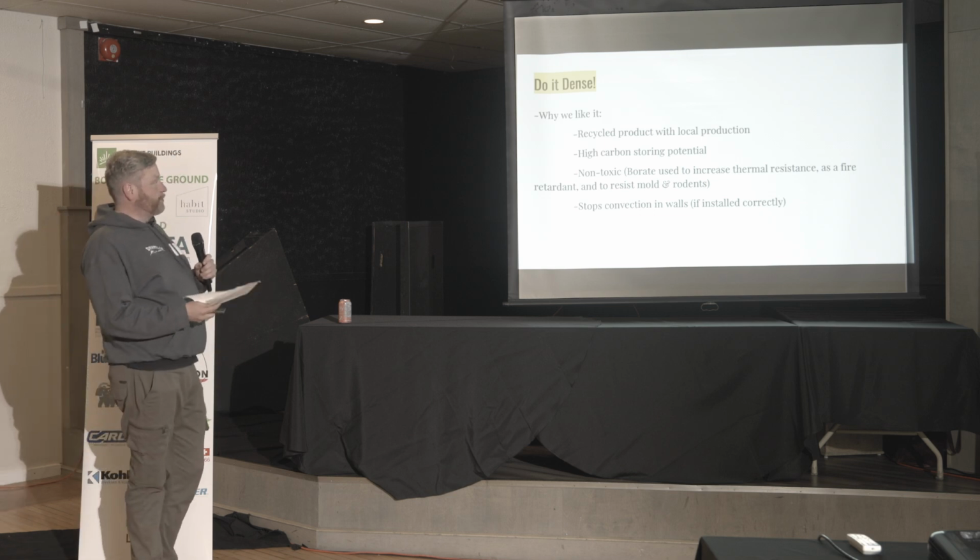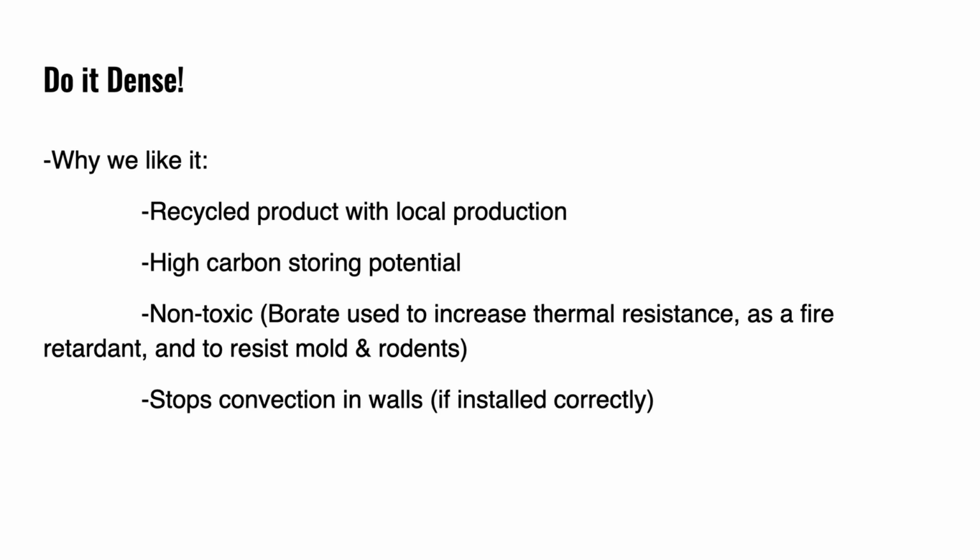We like it because it's a recycled product, recycled newspaper and cardboard, with local production. There is a production facility in Nova Scotia. I'm not sure exactly where it is. I think somewhere up in Truro. Yeah, near Truro. It has high carbon storing potential because it is a paper product. There's all that carbon taken out of the air. It's already served one use as a paper product through newsprint or wherever else it comes from. And then it has a possibility of hopefully being locked away in a house for 100 or more years.